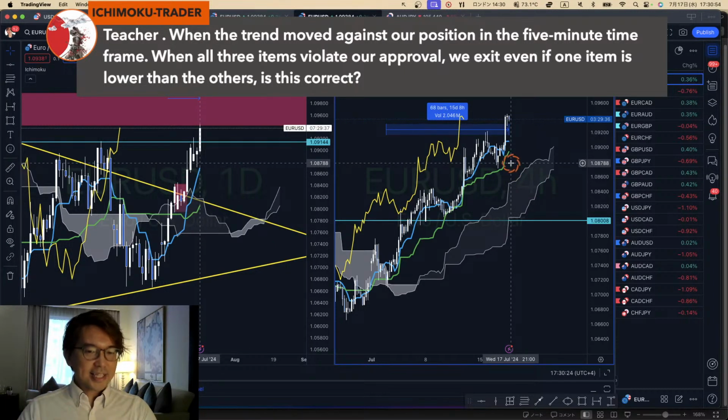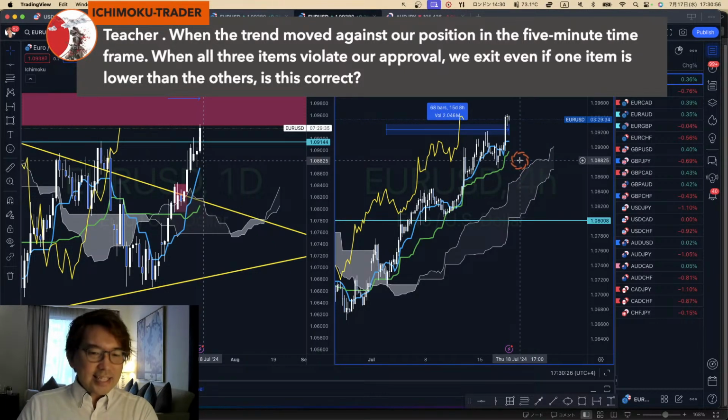So that's the basic idea. And that's how I built my strategy, so that, again, I can really look back logically and find the areas to improve my trades.